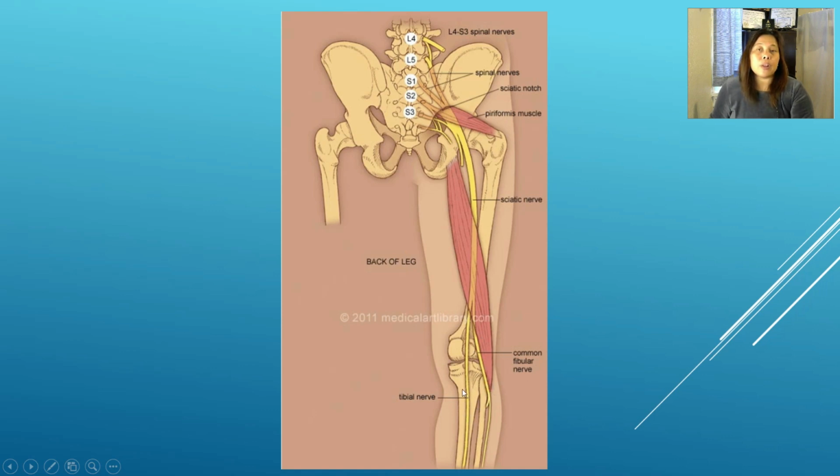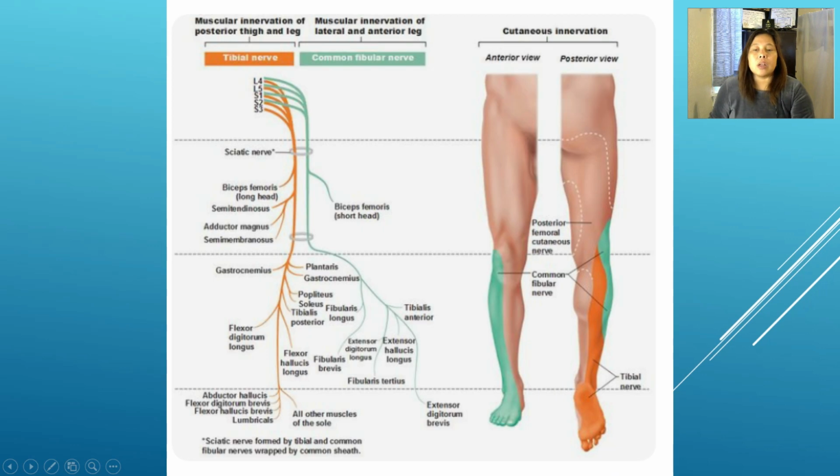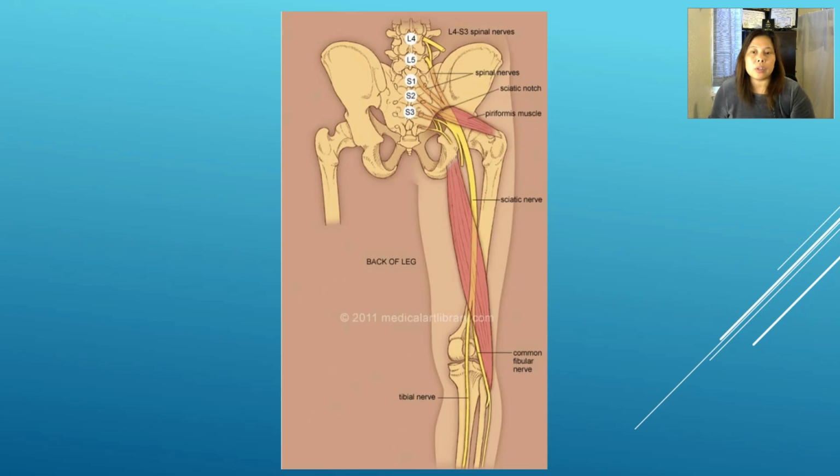So the tibial nerve will go to the back of your leg, down to the bottom of your foot. It will supply the muscles there and the sensation. The common peroneal nerve will actually go to the front part of your lower leg and the side part of your lower leg, up to the top of your foot for the sensation, and it will supply the muscles on those areas as well. So depending on where the impingement of the nerve is, specifically here in the low back, the presentation is different from one patient to another.